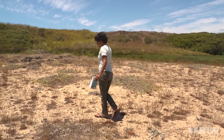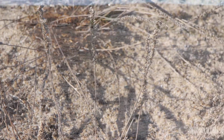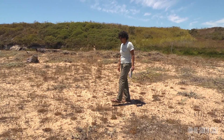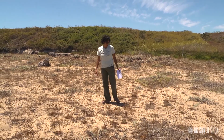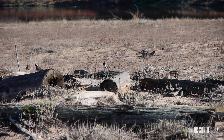It's mostly this plantain that's more of a terrestrial plant growing in an area that doesn't have that mound structure anymore. We're in more of a stable soil zone right now. So we're getting up into more invasive plants and more grassland plants. Here's some shells from a bird egg, maybe a killdeer, which there are a lot of here at Younger Lagoon.